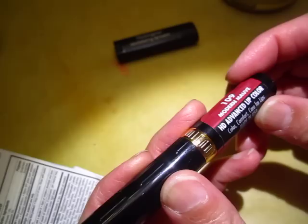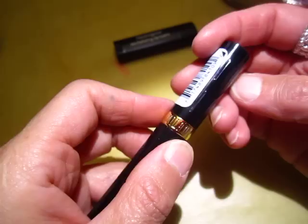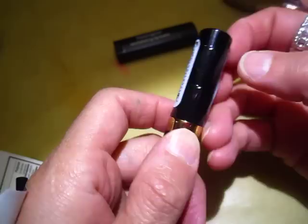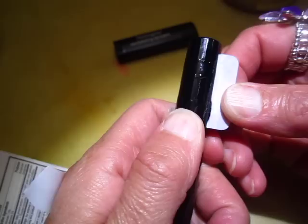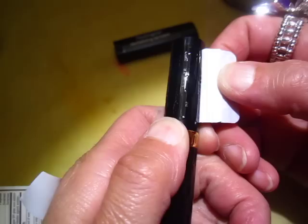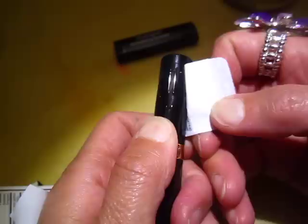I do not know whether this is a favorite or not, but I like this brand, Milani. They usually carry it through CVS or pharmacy. Now I peel it off. I do not like any sticker. This one is not as easy as the other one. But I'm sure I can make it as clean as I need it.